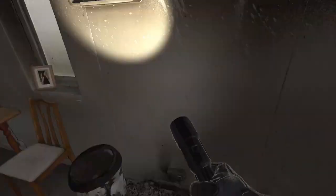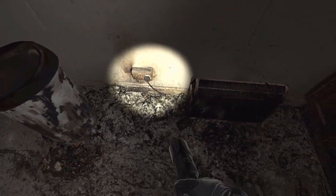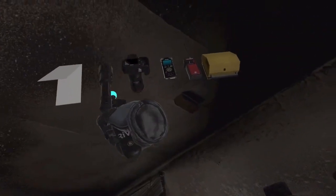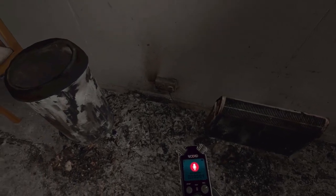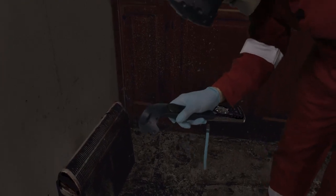Quick check with the torch, because I'm interested in whether this heater is plugged in and switched on or not. I can see from here it's not switched on, although it is plugged in. Record that contemporaneously. Electric heater plugged into the right-hand outlet of a double socket outlet, however is switched off at the wall.